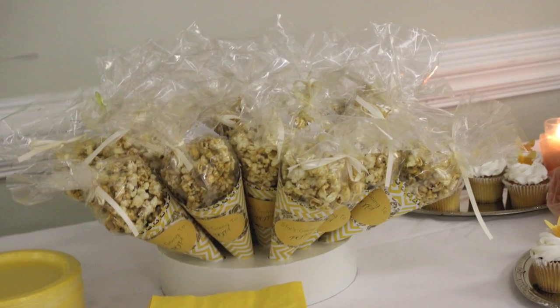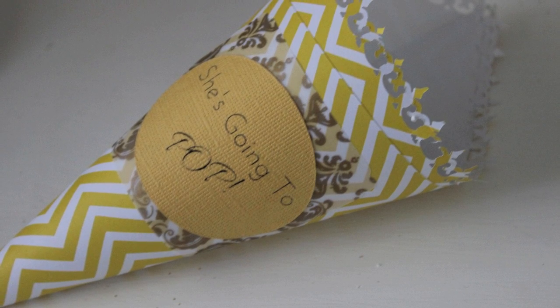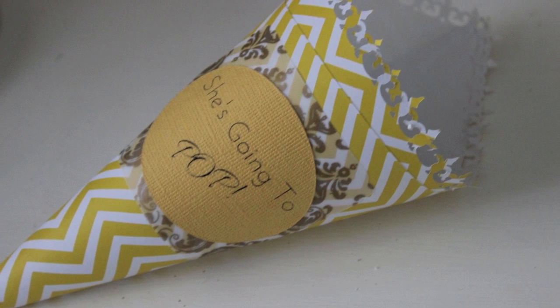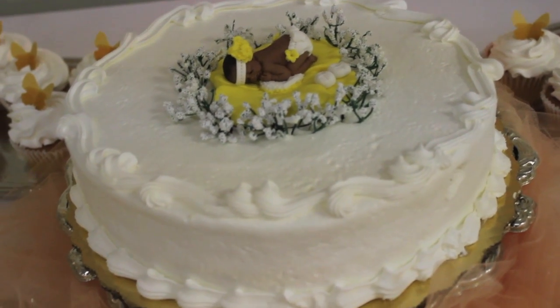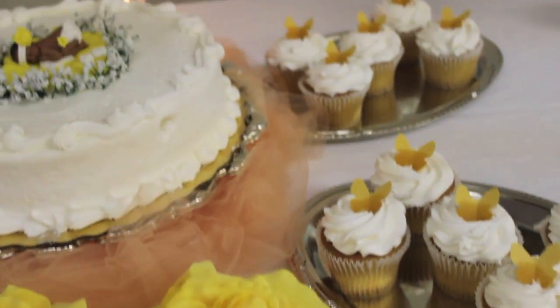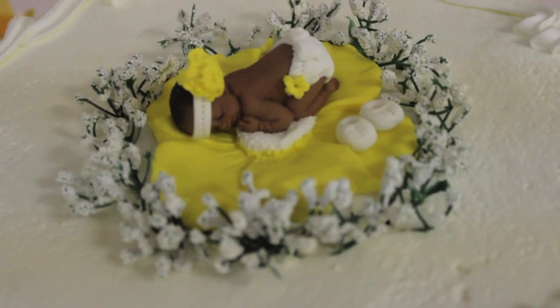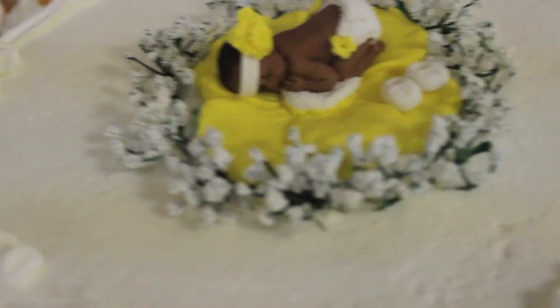I also did these little popcorn cones here, and I made the cones out of regular scrapbook paper, and I can also do a tutorial on that if you're interested, but let me know because I don't know if many people care to know how to do this. I put "she's going to pop" on it, and it worked out great. Now, as for the cake, I did a combination of cake and cupcakes, and I thought that was a nice combination to do. And then I wanted everything to be simple white frosting because my centerpiece is handcrafted out of fondant of the baby.